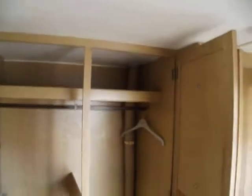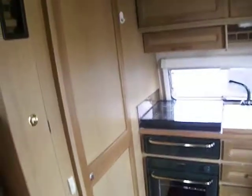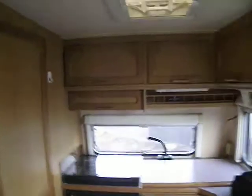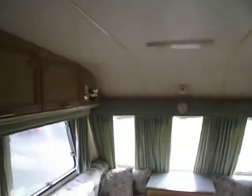Nice big double wardrobe, and it is a huge double wardrobe for a caravan of this size. Some of the big twin axles don't have them any bigger than that. Again, no damp in there, all nice and clean. So there you go, that's the Swift Corniche. It's a 15'2" berth. You're not going to get one any cleaner, guaranteed that. It's a very sound van.